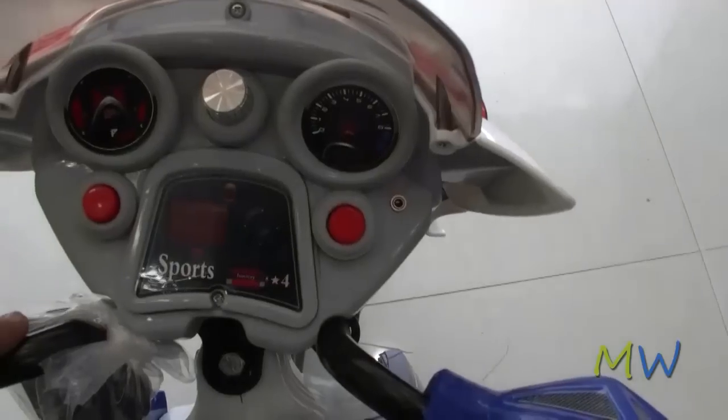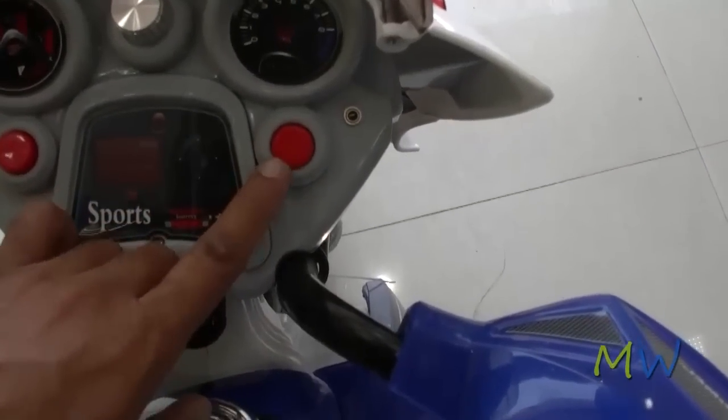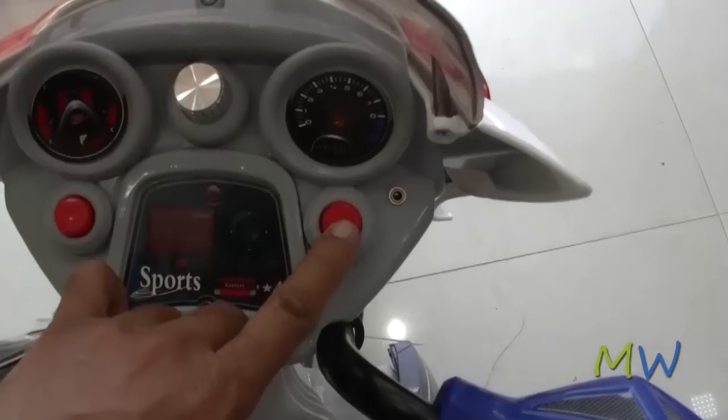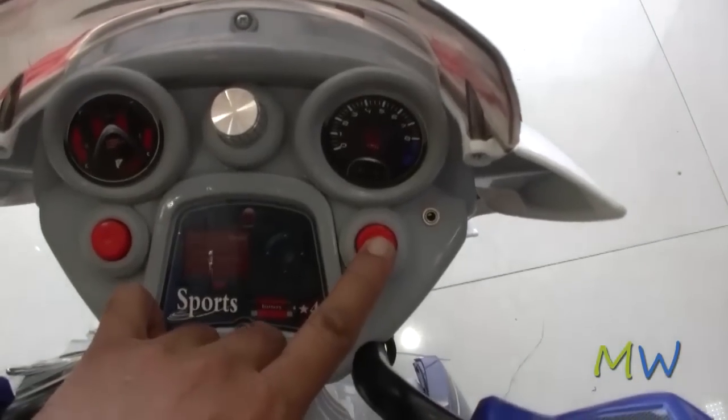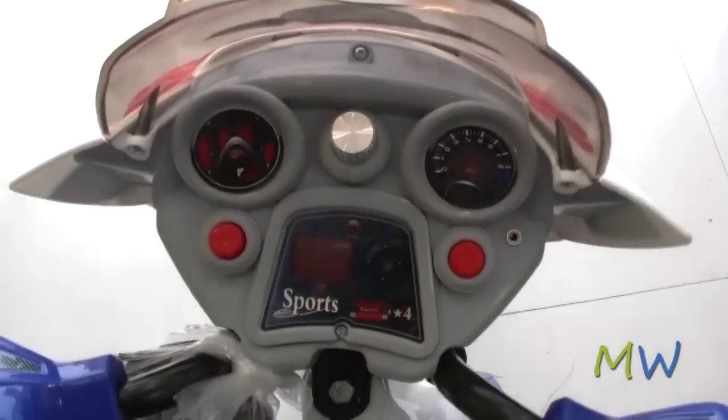And what is the other button? Yes, this button is the inbuilt MP3 player. You press the button and here it goes. Your bike starts playing songs. And once you push the button again, the song changes.